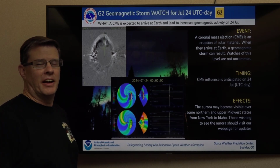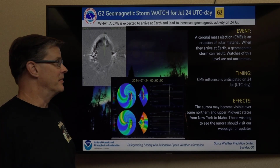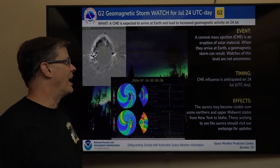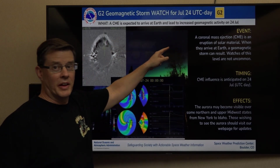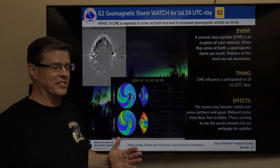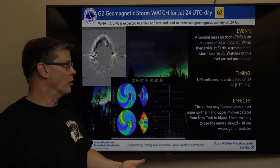All things set up tonight, we could have a chance to see the aurora, especially as we head after midnight. Now, our colleagues down in the Space Weather Prediction Center issued the geomagnetic storm watch. Now, this is a G2 storm. This isn't going to be like the storm we saw back in May, which is the best display we've had in years and years and years. We saw the aurora all the way down to Florida.